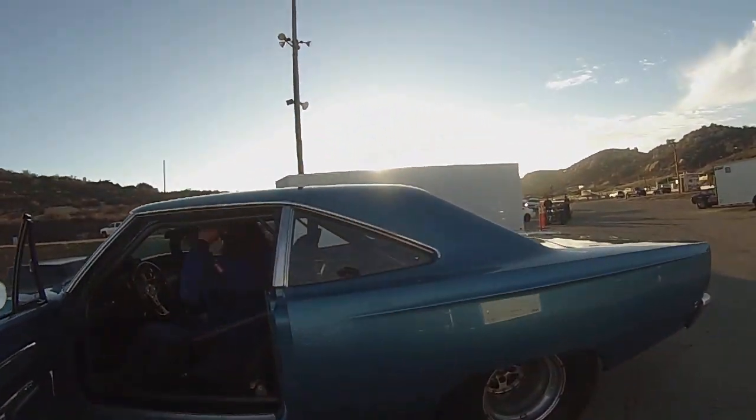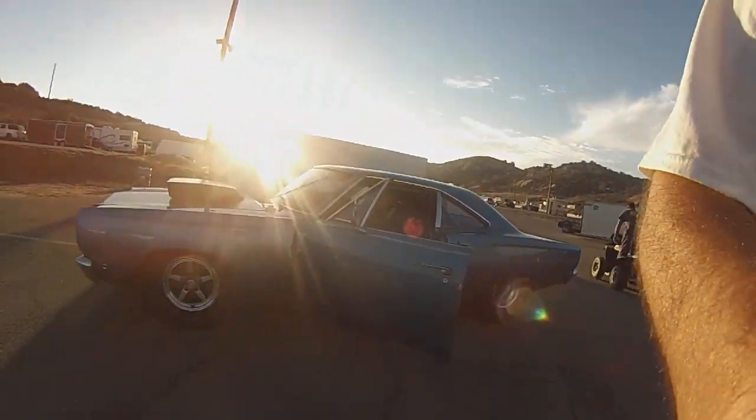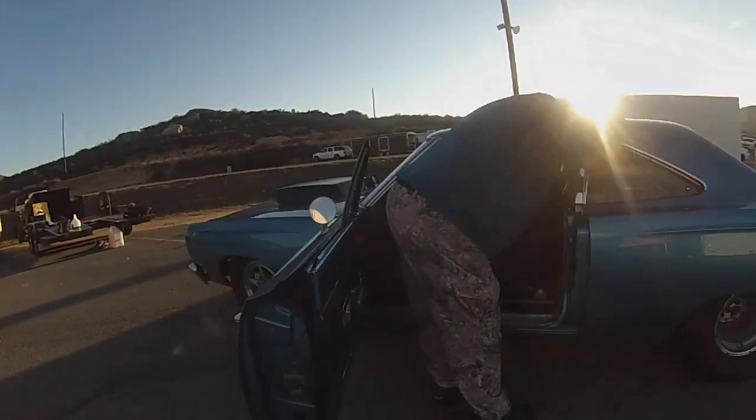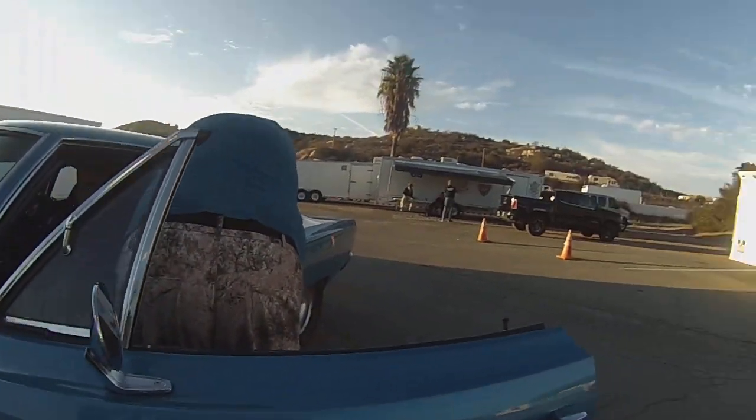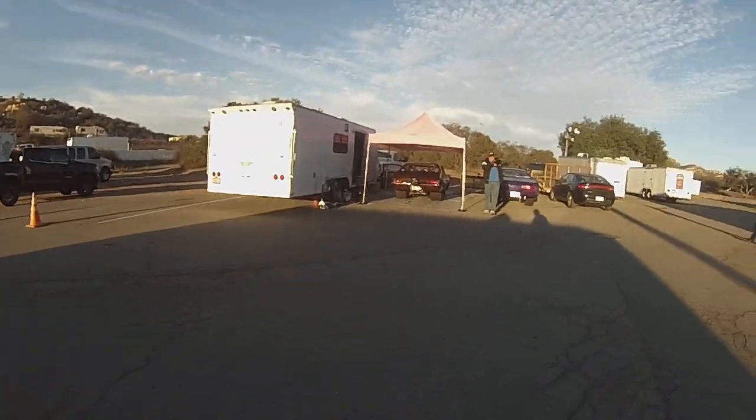You about to make a pass? Yeah. Cool, man. I'm gonna get up there and get some video. Okay, cool. Thanks. You guys wanna run against the Duster? Yeah, race me. Okay, because he's gonna head up there too right now. It'd be cool to see two Mopars going. Yeah.